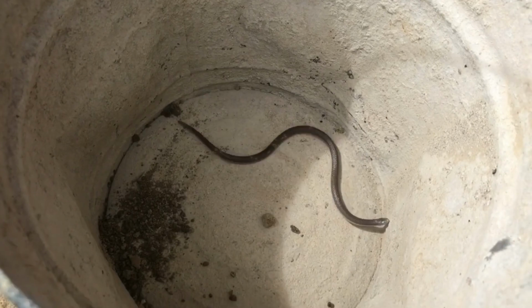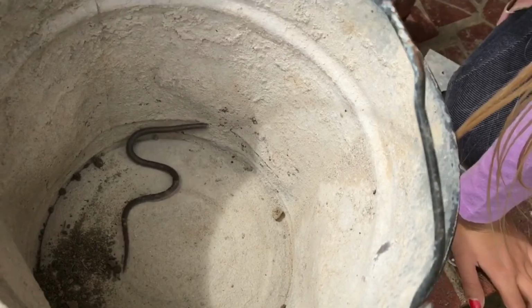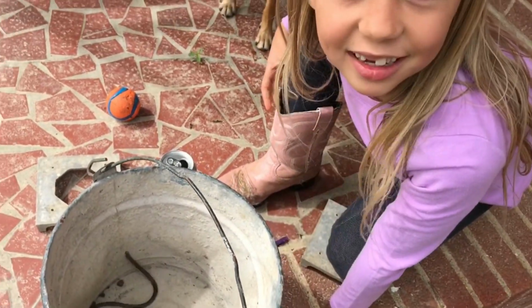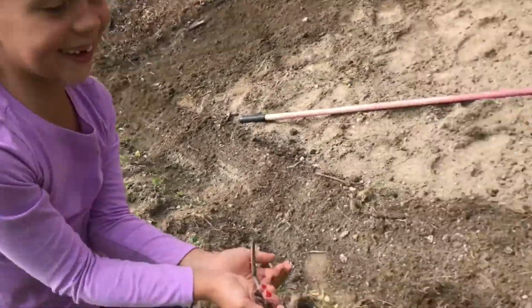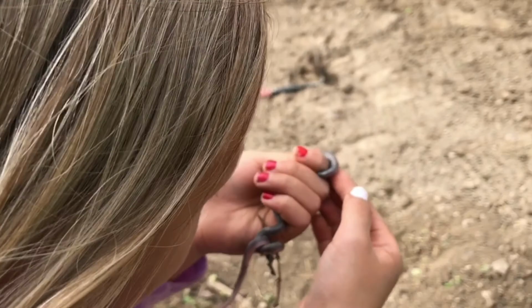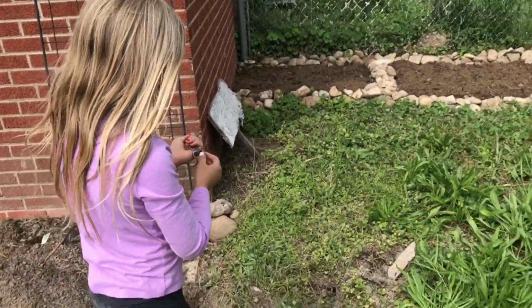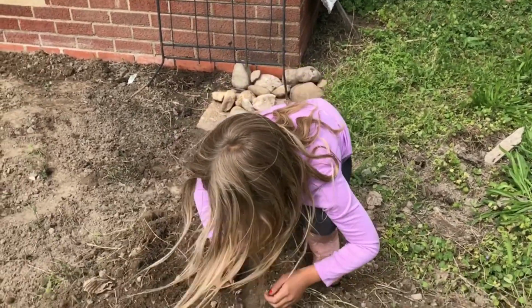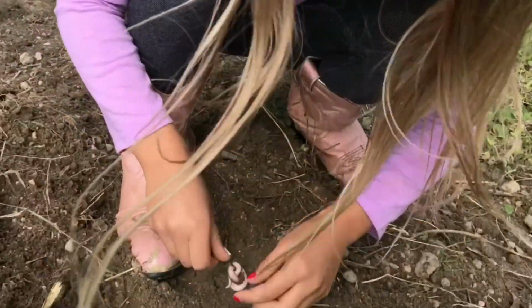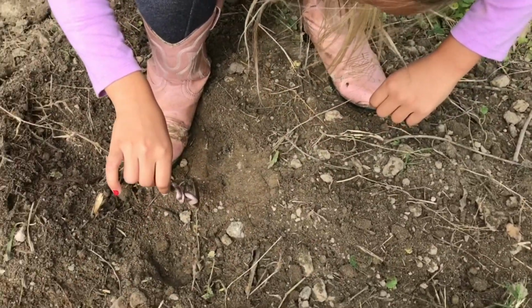Is it a worm snake? Yeah. Will they bite? Won't hurt you. Should I put it in there? It feels so weird. I can't see its eyes. Oh, that's its eye. It's like gray. Is it tied up in a knot, huh? Yeah. It wrapped itself. So pretty underneath, huh?